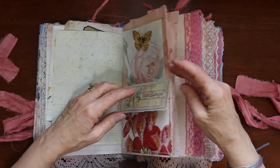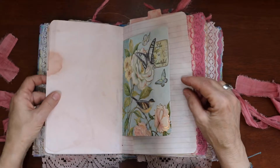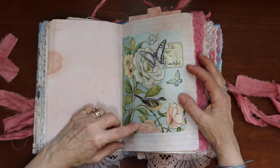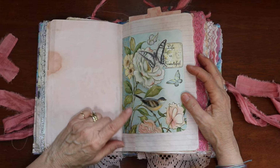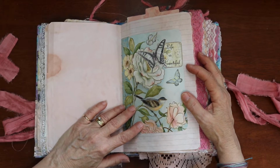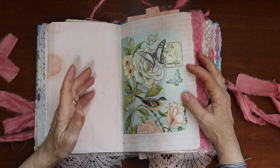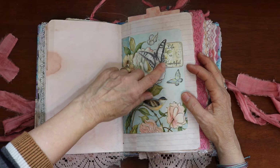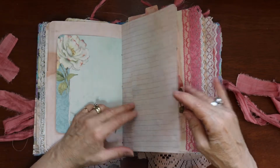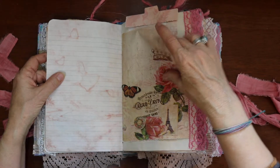I will list all of the artists whose paper I used in the video below, so you can take a look at them if you want. This was a card from the Cancer Society, and it had butterflies on it, so I covered up where it said best wishes and used the card, as junk journalers will do.